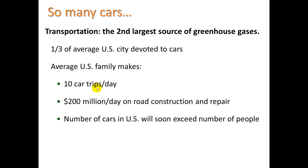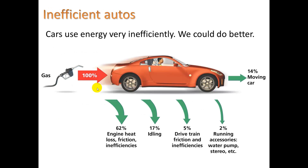Transportation. This is the second largest source of greenhouse gases. One third of the average U.S. city is devoted to cars. The average U.S. family makes 10 car trips per day, and $200 million per day is spent on road construction and repair. The number of cars in the U.S. will soon exceed the number of people. More cars than people.